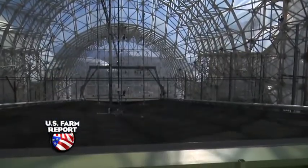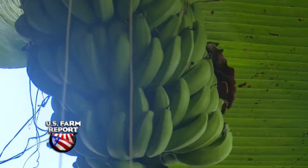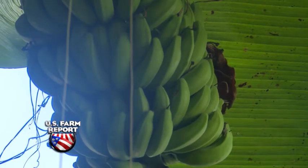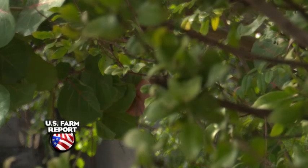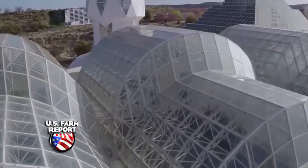The original idea was to study Earth's biomes in this sealed space. People would be placed inside to test their ability to grow food and survive for a long period of time without resources from the outside world. 8 people were sealed inside in September of 1991. They successfully stayed inside for that 2 years.